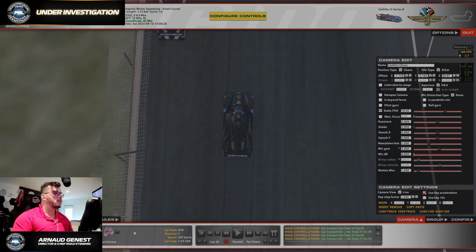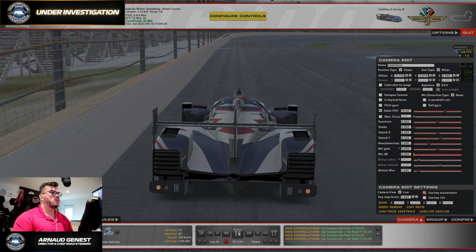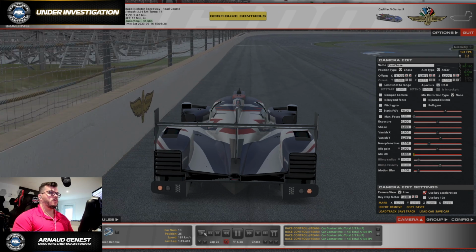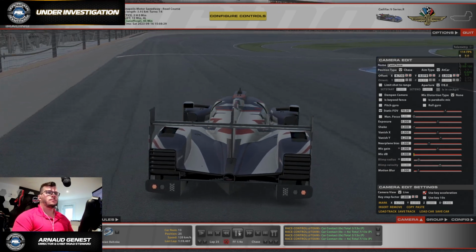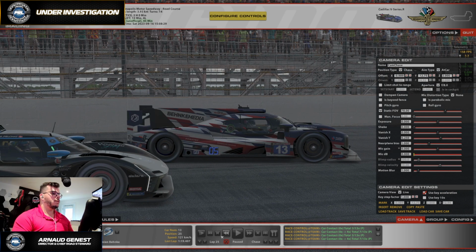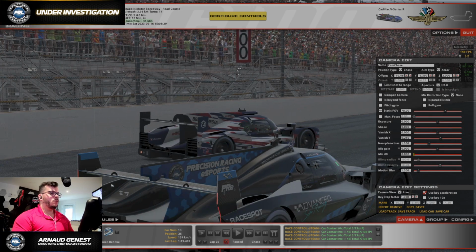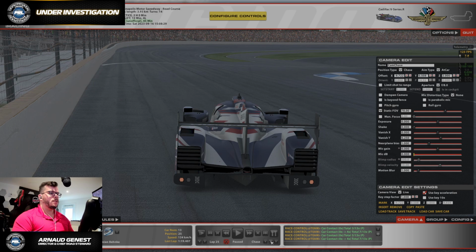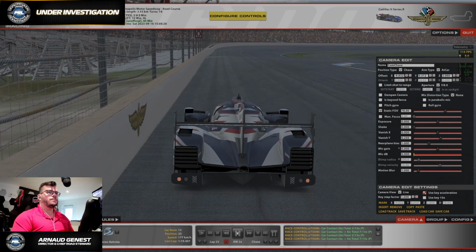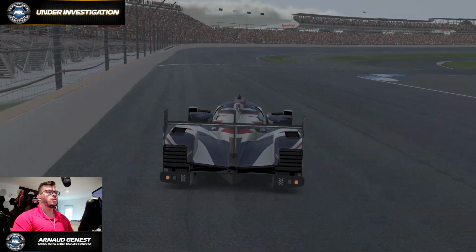So the turn in starts. Feel like we're already started turning. So clearly here, we already started turning. To me, there's no clear overlap. So the car at the back had no right for this corner, at least from my perspective. Let's go slow-mo here. Sure, we are square.